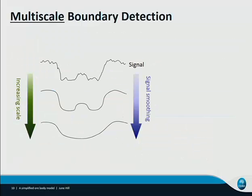Okay, so this basically outlines the steps, but I'll go through the steps in a bit more detail. All right. Okay, so the method we used was about multiscale boundary detection, and we were after the multiscale aspect of the boundary detection because we didn't know how much we wanted to upscale the model until we actually did it and had a look and went, yeah, that's how far we wanted to go.